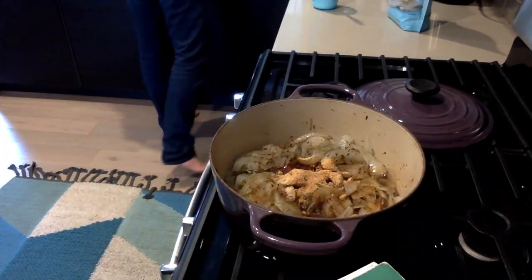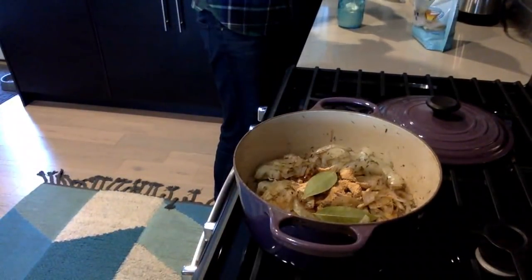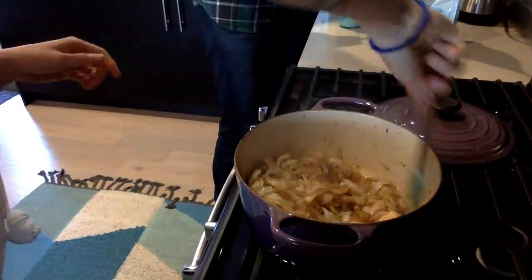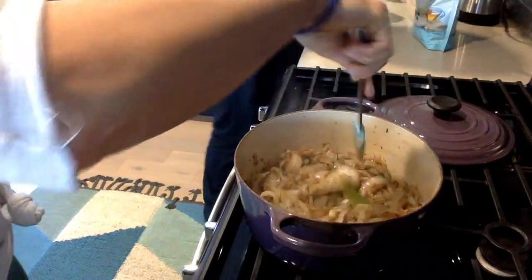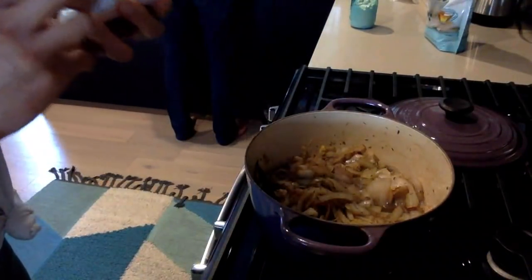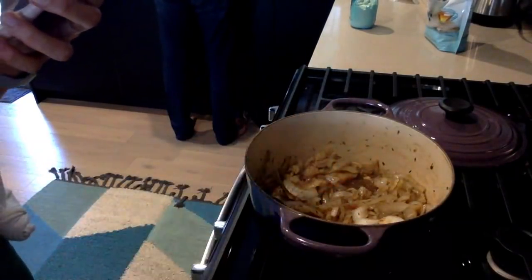And I think I need a bay leaf. Well, let's add 2 for good measure. And I'll add my salt and pepper in a little bit. So all I have to do now is mix this around. Get my onions really nice and brown. So you can see they're really starting to get brown. Instagram, I'll pick you up. So you can see my onions are starting to get much darker in color.